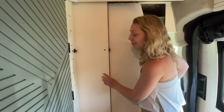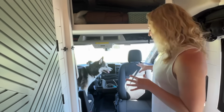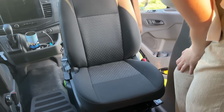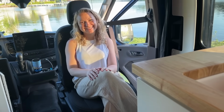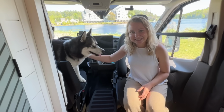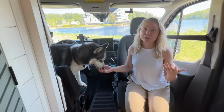What I love about this door is it still allows me to use my passenger swivel seat. Thanks to the swivel shop, I have a passenger seat that can face the inside of my van, so I can have extra company in here, and it just opens up the space so much more and allows me to have so much more natural light.